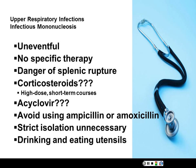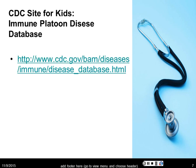It's not necessarily to isolate them. What we need to do, remember, it's passed through saliva, so we need to isolate their drinking and eating utensils. Don't eat and drink after them. Don't be exchanging saliva. And that's really the only type of isolation that you need to do for them. Now, they're probably not going to feel like going to school for a while, so they're probably going to hang out at home for at least a week. Any questions about mono before I move on?